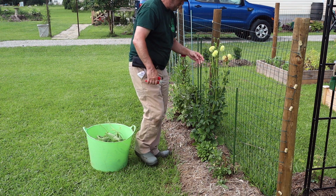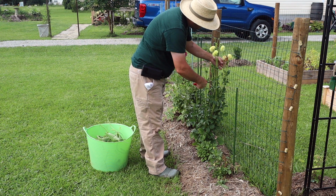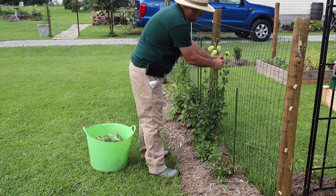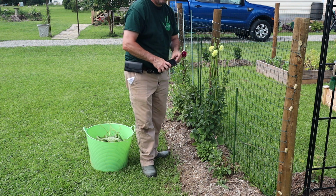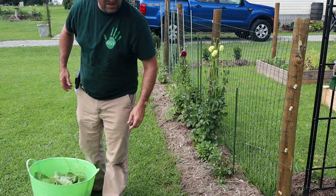And Clearview, I think this is actually called Clearview Daniel. I just have it mislabeled. But either way, this one looks pretty good. It's been, again, producing well. You know what? I think I'm going to take a picture here. Looks lovely. Okay, now we'll move over to the other side.